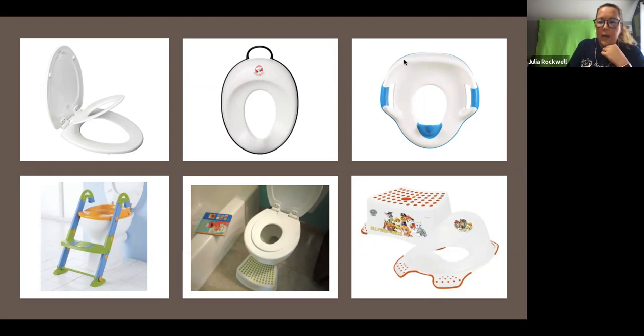And this one also has the rubber on the bottom, and it has the handles on the side. The boys typically want that little shield right there. So that's really important for our boys, so we don't end up with urine in our bathroom. So, you know, there's a whole step of teaching them how to sit on the toilet and then push it down as well. And of course, you can get it in cute little sets like Paw Patrol or something like that, which can be really motivating for some kids.